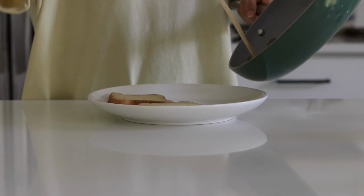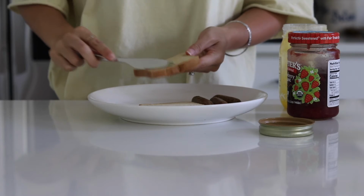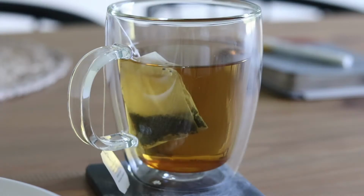So for breakfast, I had 3 organic chicken breakfast sausages, sourdough toast with some organic strawberry jam spread on top, and red raspberry leaf tea.